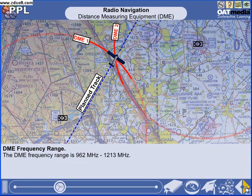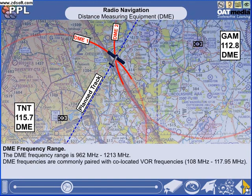DME operating frequencies fall within the UHF range of 962 to 1213 MHz. These UHF frequencies, however, are not directly selectable. Your DME control unit will have an associated VHF frequency selector. DME frequencies are most commonly paired with VOR frequencies. So when you select a VOR frequency on your VHF nav box, you automatically select the frequency of any co-located DME station. DME is also paired with localizer frequencies of instrument landing systems.